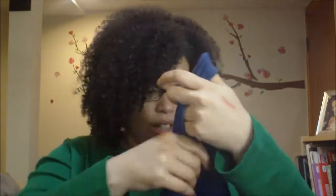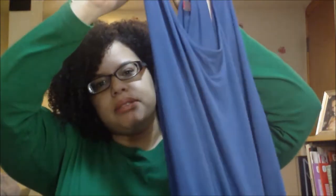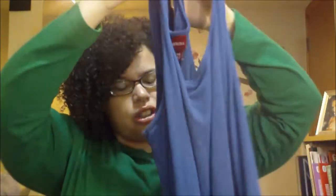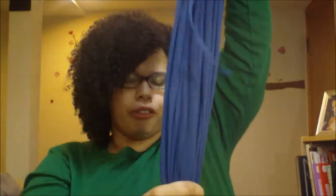What is your favorite spring dress? And I brought that here. So my favorite spring dress, I actually bought last year, I think in the summer, from Target. And I bought it in both colors because I'm so obsessed with it. It is this Merona maxi dress, a tank maxi dress in this cobalt royal blue, and it goes on forever.